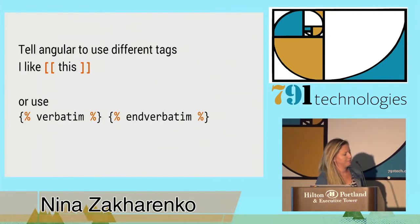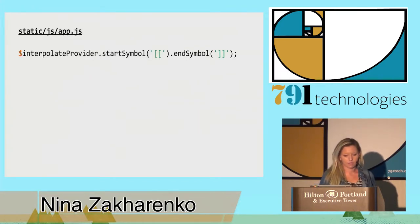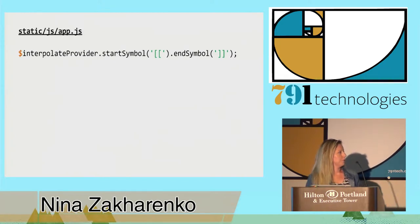Not really great, but it's an option for you if you want to use it. So this is how we tell Angular to use a different kind of bracket. It's actually a really great feature that they've provided this, and we have options.